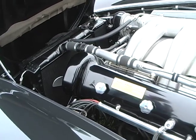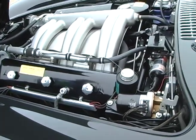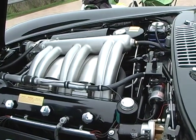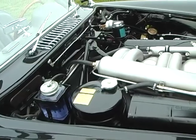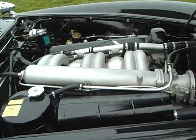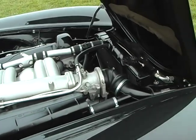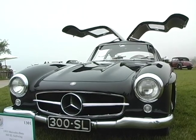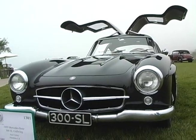This has what's referred to as a sport cam, which is a cam that can be installed in the engine, which gives you more horsepower. And the engine is a little over 200 horsepower. And in its day, people could go somewhere between 145 and 155 miles an hour. And when you think of the early 50s, that was pretty fast. So this car is a pretty quick car.